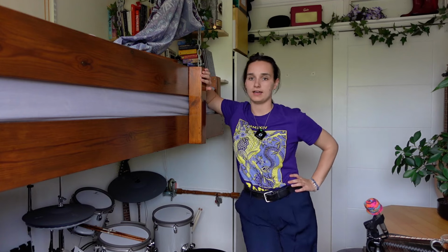Now this I have had since I was 7 years old. I don't know if that's embarrassing or not, but hey, it's done the job that well, so I think it's a testament again to my dad who built this frame as well.